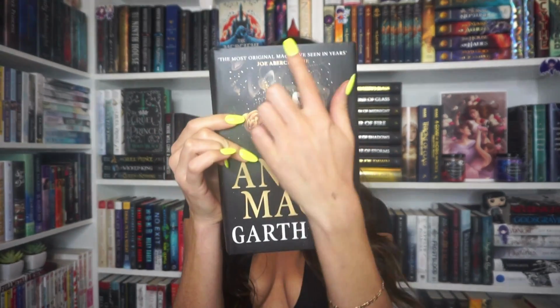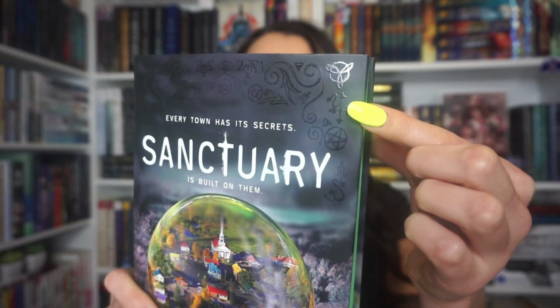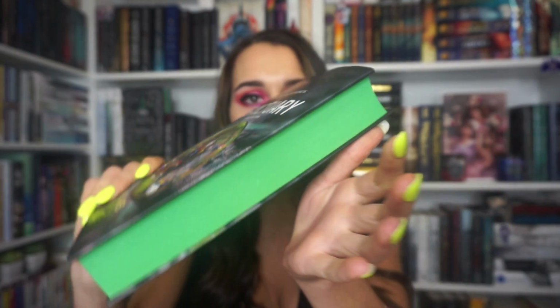We have Angel Mage by Garth Nix. This has red sprayed edges and is the UK cover. No clue what this is about, but this is a standalone by Garth Nix, another one of his new YA novels. We then have Sanctuary, which is really cool. Do you guys see these symbols that are on it? And it's also green sprayed edges.